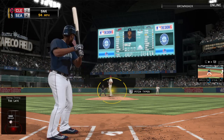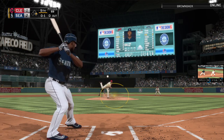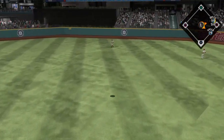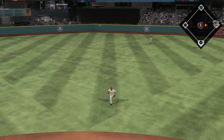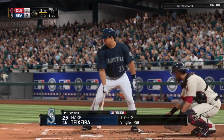Swing and a miss on the sinker. 0-1. Oh, and he sure got a good one, doesn't he? That ball goes from about knee-high to ankle-high in the matter of about 5 feet. Davis is there. 1 down. So a runner at first with one out now.